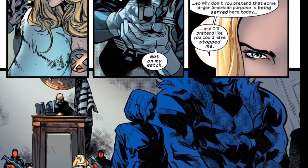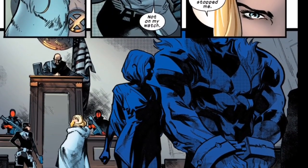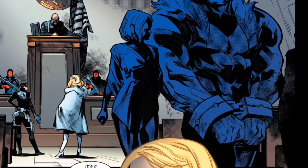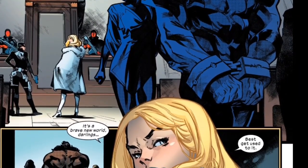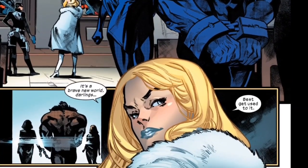So she sticks the gun in Emma's face. And Emma's like, normally I would dominate your mind and make you stick that gun where your last boyfriend left you. But I've been told that the art of diplomacy is about equalizing power dynamics. So why don't you pretend that there is some larger American purpose being served here today, and I'll pretend like you could have actually stopped me. So they grab Sabretooth and they walk out, and Emma goes, this is a brave new world, darlings. Best get used to it.